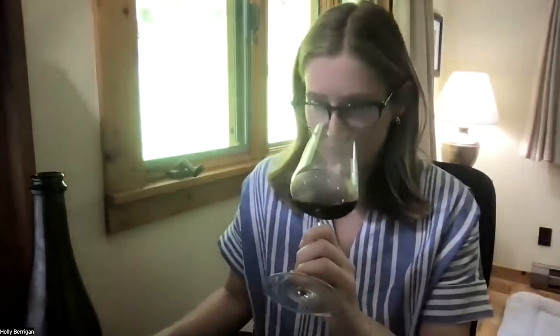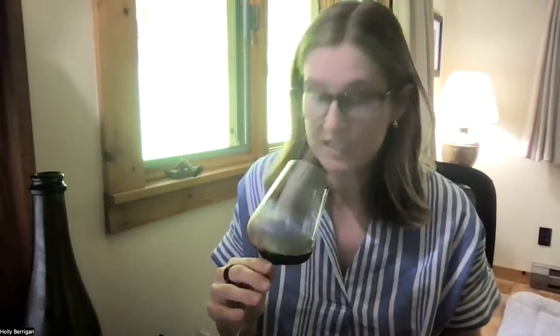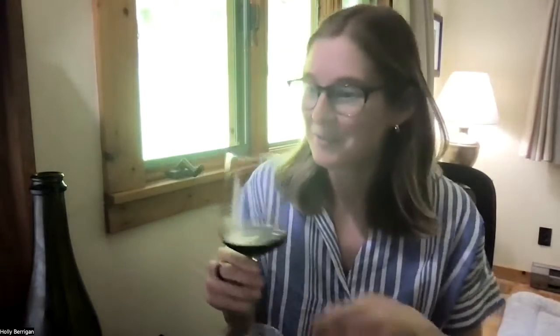So on the nose, first of all, the color is very dark. It's from Lambrusco Salamino. There's a couple different types of Lambrusco grapes, so it's typical for it to have the darker color. It's a sparkling red, which is very hot now.